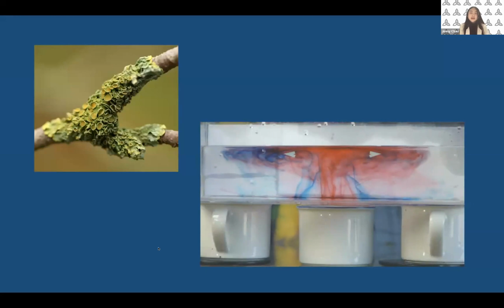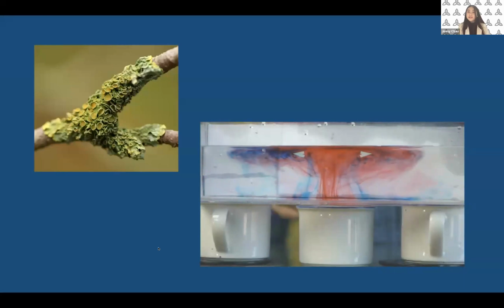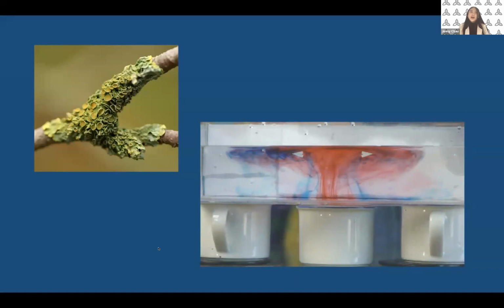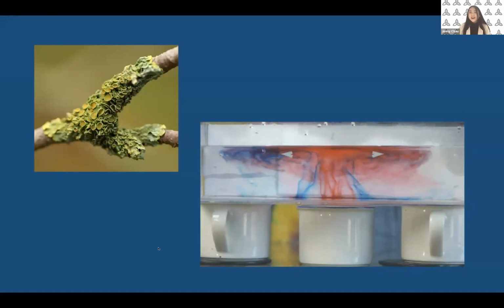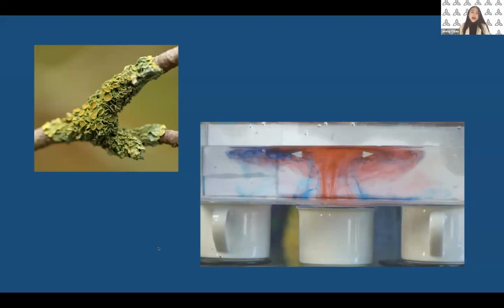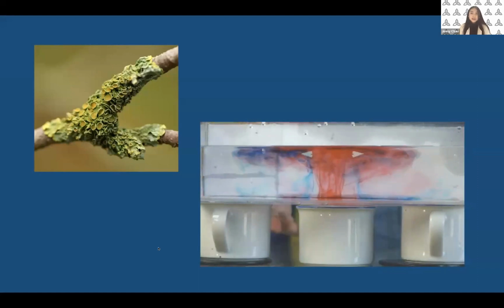What's really special about this lichen is that the algae depends on the fungus for protection, and in return, the fungus depends on the algae for food. It's that relationship between those two organisms that allows it to thrive. That's just a cool application of science in what we can see in the world around us. And the second image on the screen, you might be familiar with this as well.